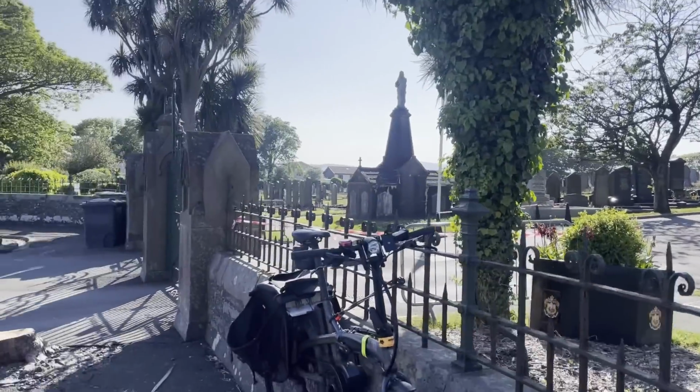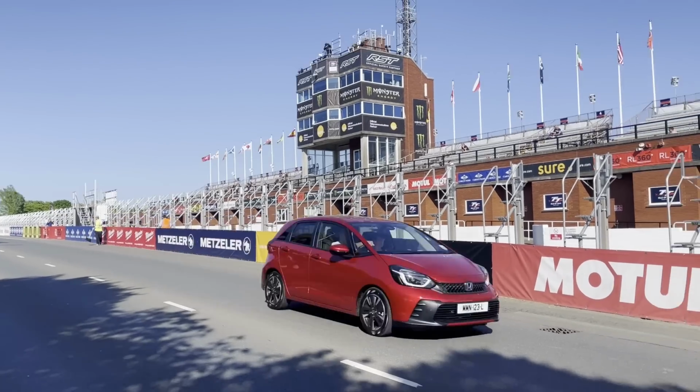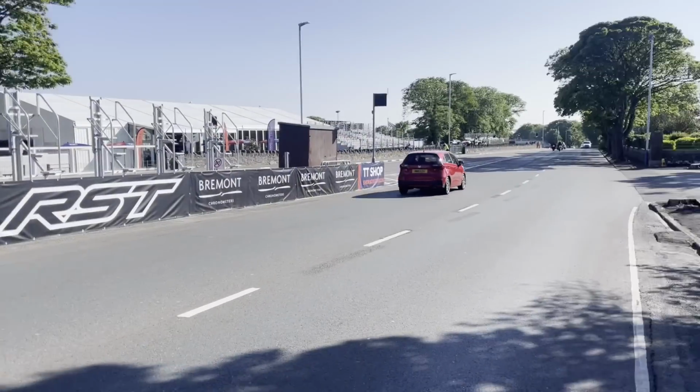Now, technically I could hop over the wall. Practically, obviously won't do that. The cemetery is being used as a spectator spot because it is right on the straight. There's signs saying you shouldn't. Is it disrespectful? I don't know. You decide. But yeah, I'll show you that at a different time because I think it's important.